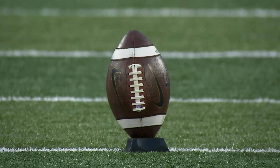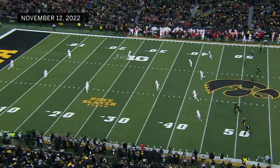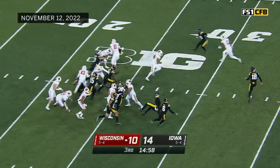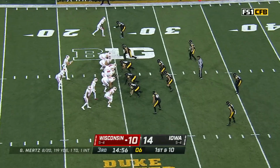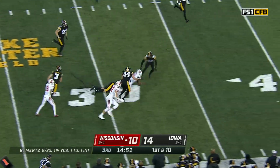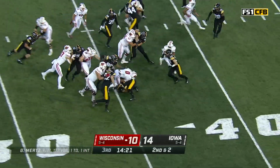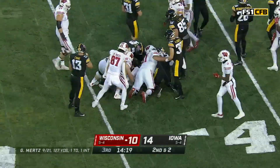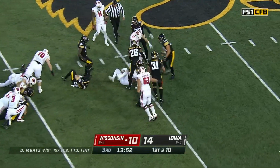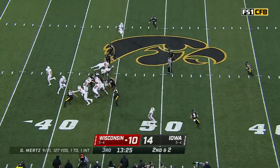4-point game here as we are set to start the 2nd half, and Wisconsin will be getting the ball first after deferring in the 1st. And this one is hauled in at the 8-yard line by Guerrero, coming off a 100-yard game last week. They get this one out quickly to Bell. Here's Allen. Here's Allen again. 8 yards and 8 yards to start this drive in the 2nd half.